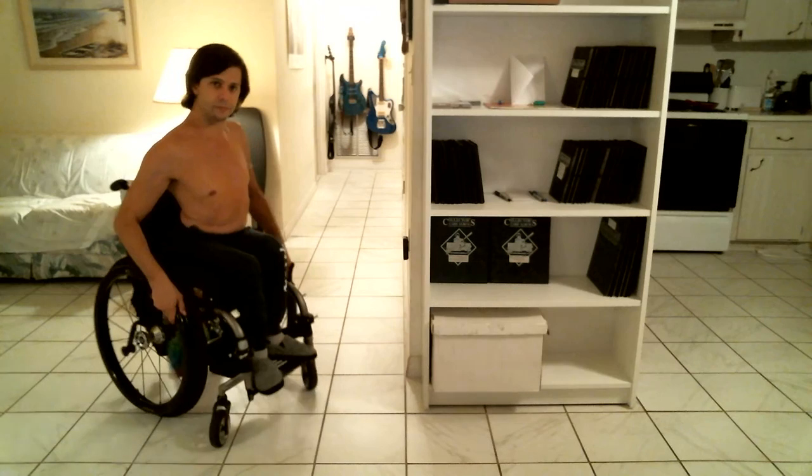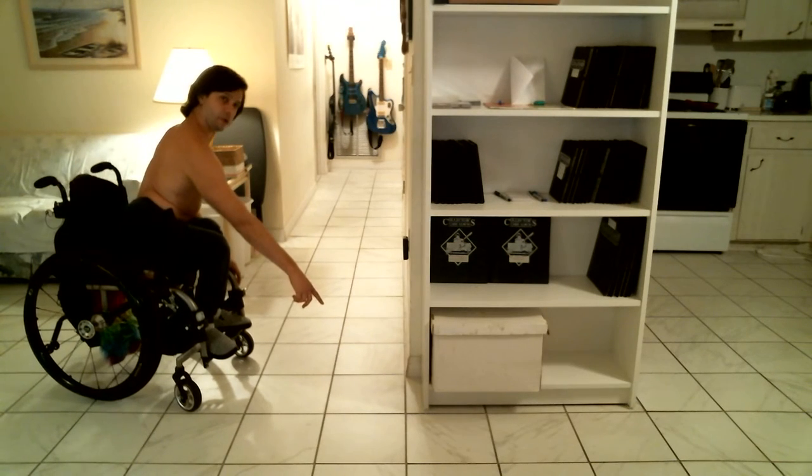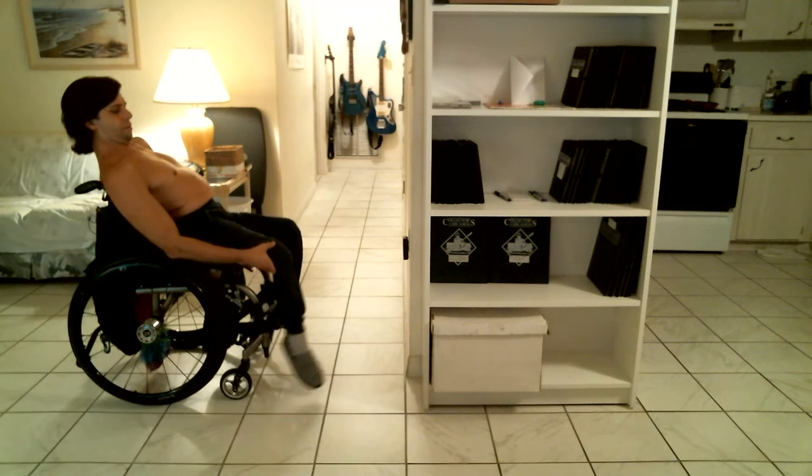But this is sort of what it looked like. So here we go. If you can imagine, the item was, say, over there on the floor. I had to lean back and then basically did this with my leg.